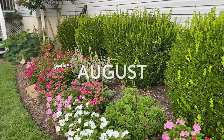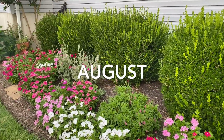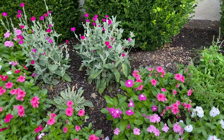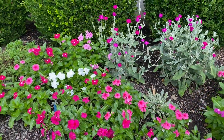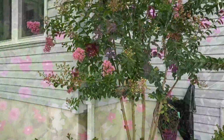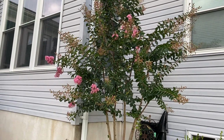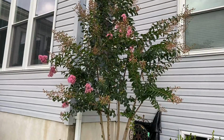And now in August, the bed was full of color from the vincas. They really filled in and just popped, as well as the rose campion, which came back. And the crepe myrtles lost all their petals because Storm Isaias had come through and knocked most of them off.